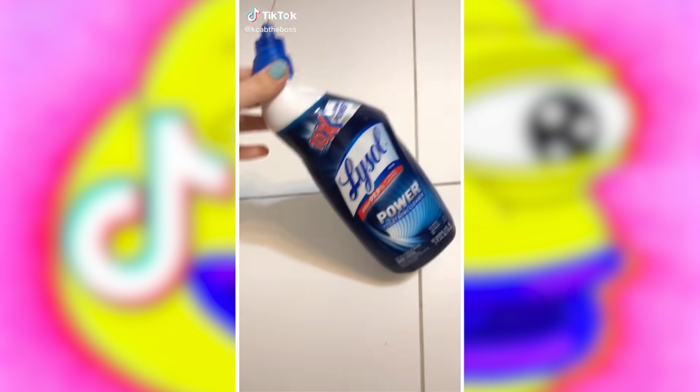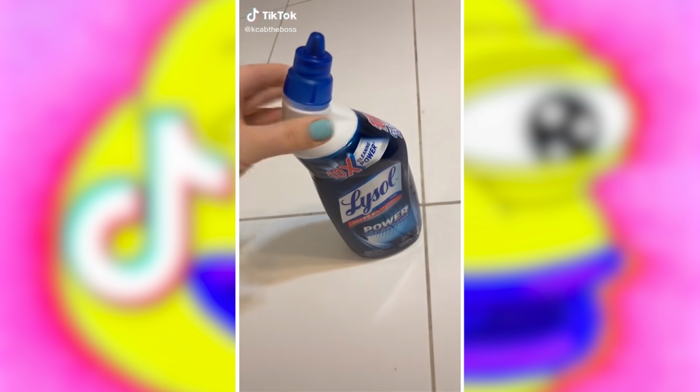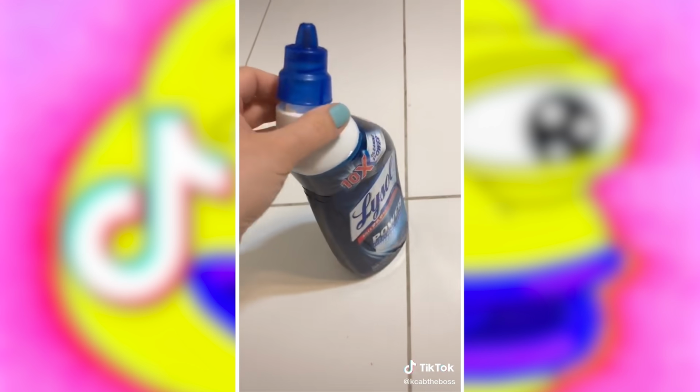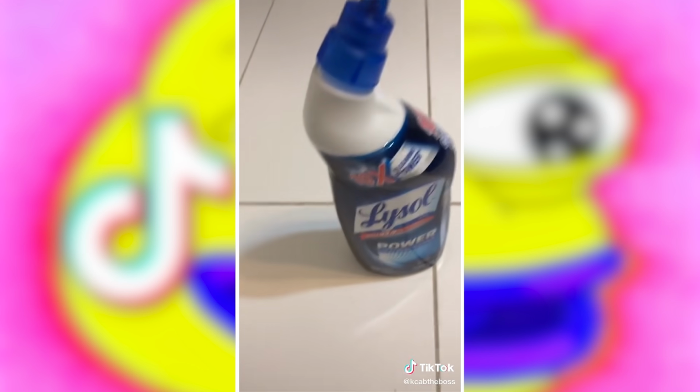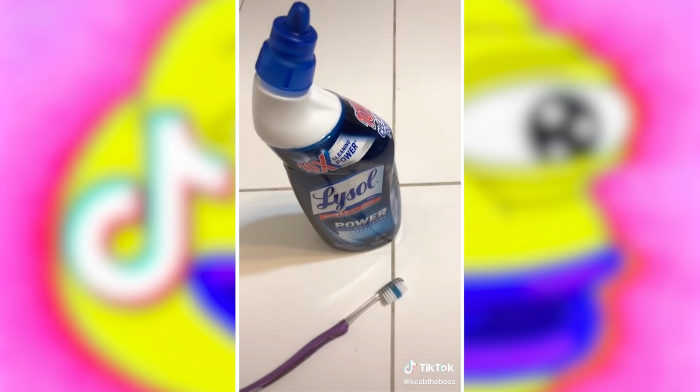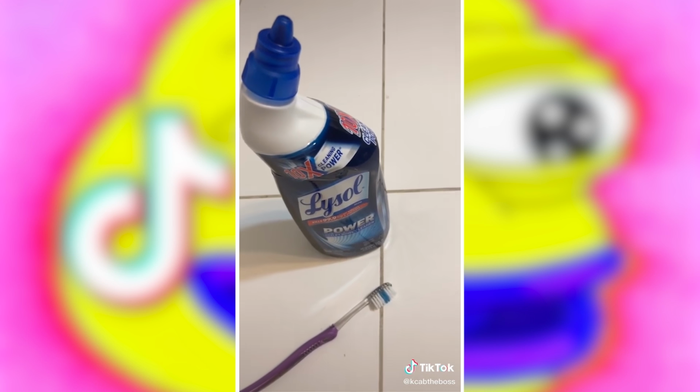Alright guys, so part 3 of grout cleaning. Thank you to everyone who nicely told me I had the wrong toilet bowl cleaner. Thank you guys seriously so much. So I bought the correct one, and I also bought a toothbrush. So now with your recommendations, we're going to start this grout cleaning.